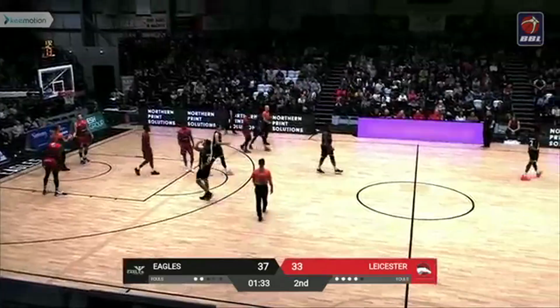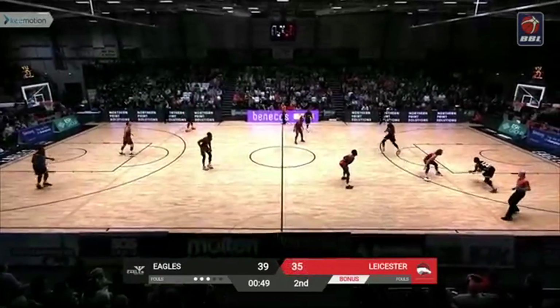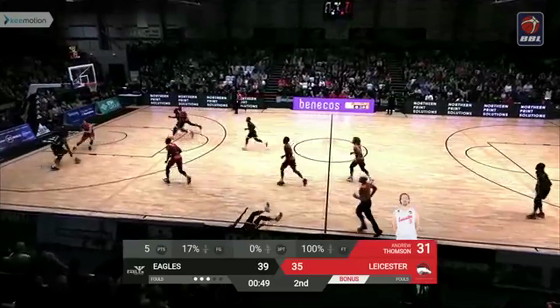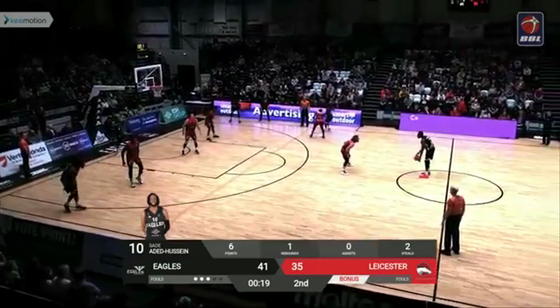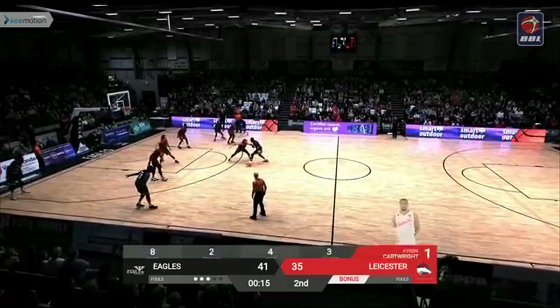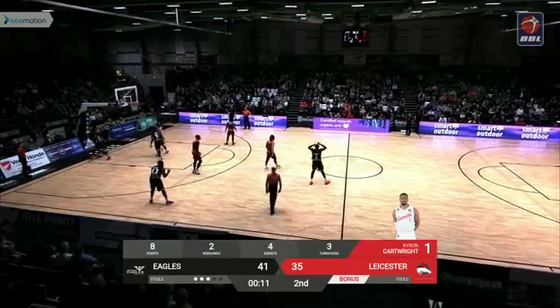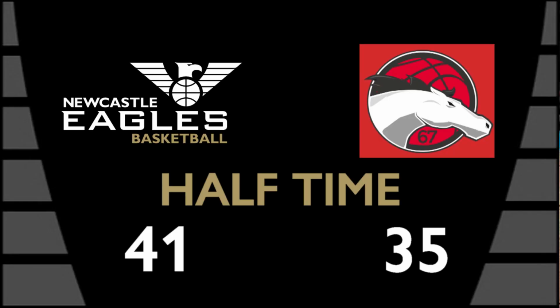But got the rebound. Hussein finds Lasker from the end line. He's hassled by Scott. Almost doesn't get the ball over the line. But Darius Defoe in acres of space. Making it at least an 8-point game. Three. Morcell for two, and it's well off, and it goes wide. Morcell going in 6 points up at 41-35, but Leicester by no means out of this one.